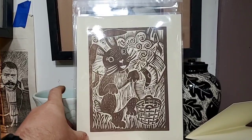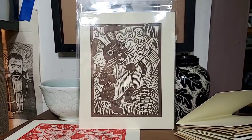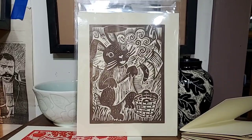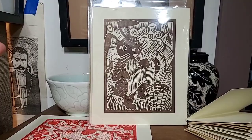So here's a bunny doing laundry, and I think these are $25. You could order any of these from my website. If you can't find it on the website, you could just send me a message, and we could do Venmo or PayPal or whatever to get these bunnies to you. I could frame these. It'll just take about a week to put the frame together.